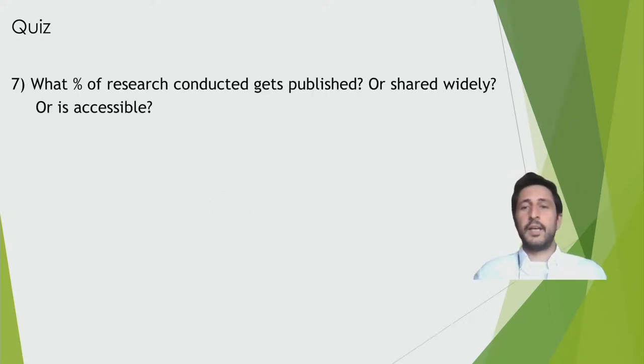Now, I don't know the answer to this question. I like asking it in my talks just to point out how resource intensive science is, and whether we get the most out of it. What percentage of all the research conducted gets published or is shared widely, if you want to say, is accessible and reproducible? How much of our science is really meeting that gold standard, in that we know it's reproducible and accessible by everybody? I don't know the answer, but I can tell you what people usually tell me when I give this quiz. They usually say between 10 and 20, sometimes 30%, which is not as high as we would like.